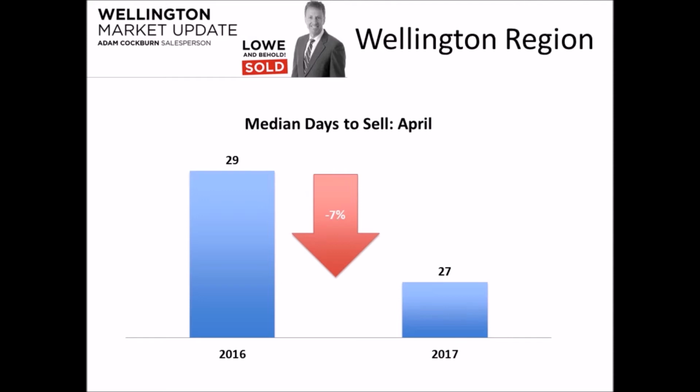Number of days to sell, broadly flat, moving from 29 to 27 days in 2017, so that's good numbers in terms of sellers. It's not taking a long time to sell, but overall the trend is flat.